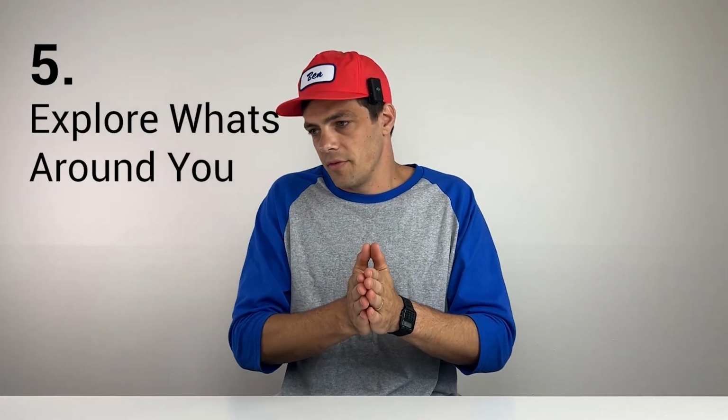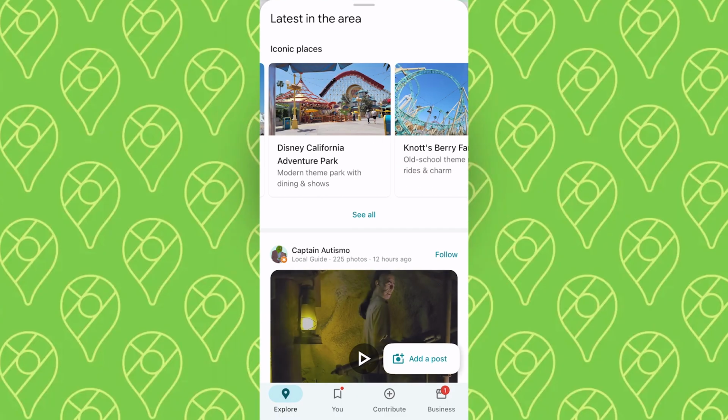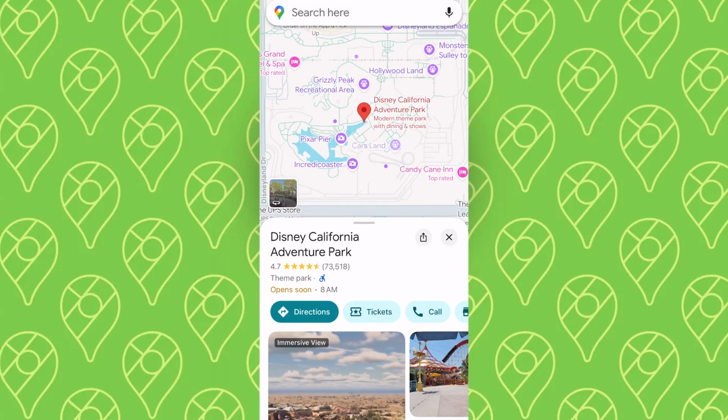And number 5, explore what's around you. If you're new to a city, don't have a plan, kind of looking to explore, then wait for it. You're gonna tap Explore in the bottom left or swipe up from the map to see trending spots nearby. Anything from restaurants to attractions, hidden gems. What's cool is it's all curated from local guides in real time.